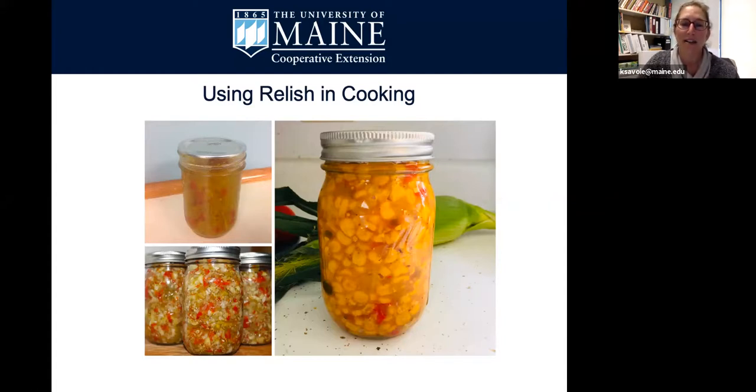So a few ideas from your UMaine food team include using it as a spread on some sandwiches, whether that is mixing it ahead with mayonnaise to make your own sort of tartar sauce, or add ketchup to make it a special sauce for a veggie, turkey, or beef burger.